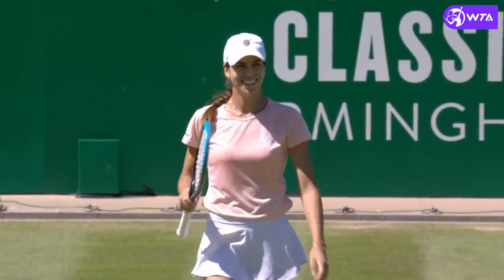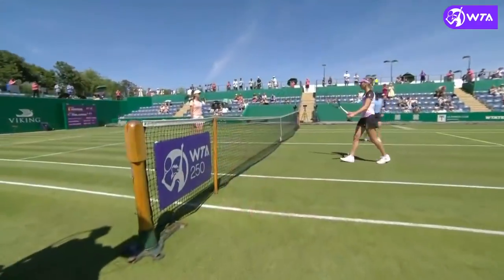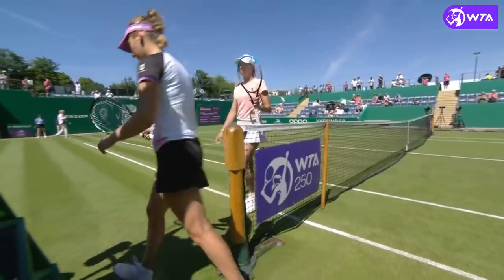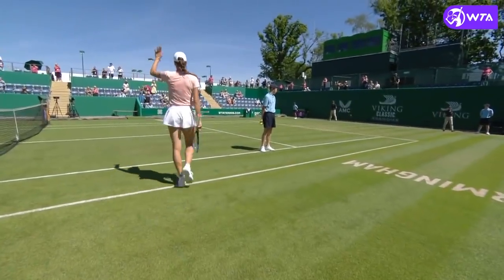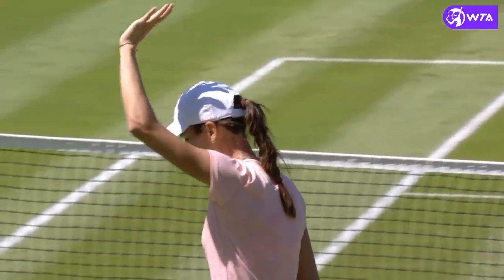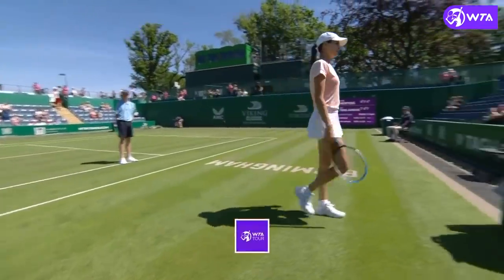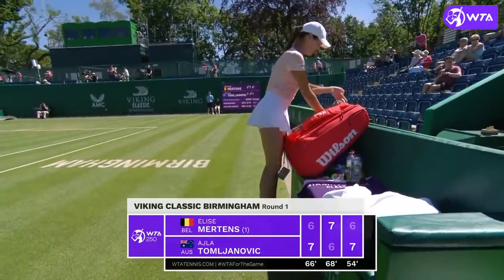Well, the top seed tumbles and Tomljanovic triumphs in Birmingham. An exceptional performance from the Australian to oust Elise Mertens in three pulsating sets of tennis. Well, there's a soft smile, but inside Tomljanovic should be jumping up and down with joy. It's a huge, huge win for Ajla Tomljanovic.